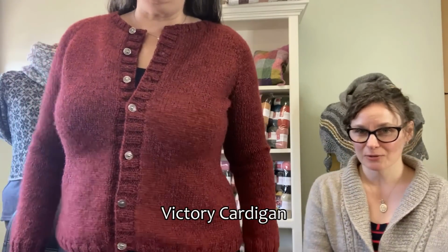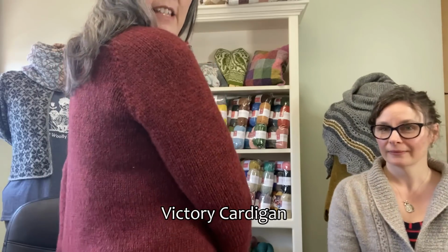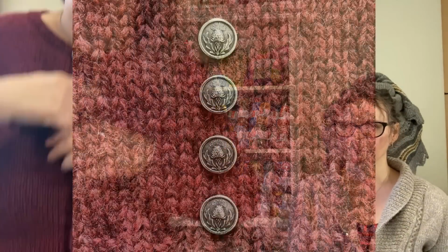So we are in the throes of all kinds of stuff, and should I first talk about what I'm wearing? Absolutely. I am actually wearing my finished Victory cardigan. Scooch out of the way a little. There, look, it fits perfectly. Well, it should after three whole sweaters' worth of attempting. But finally, I'm happy, and I got to show you these lovely buttons.